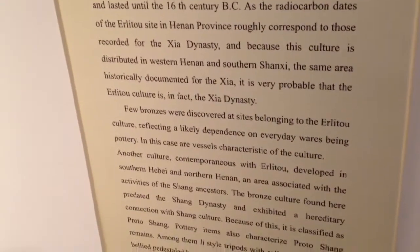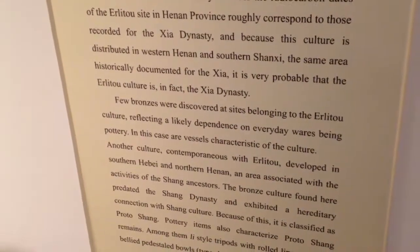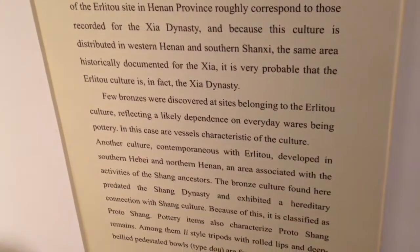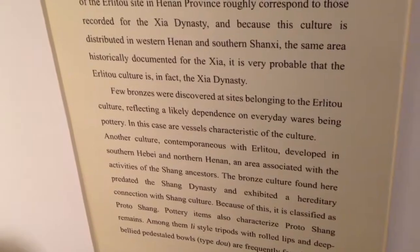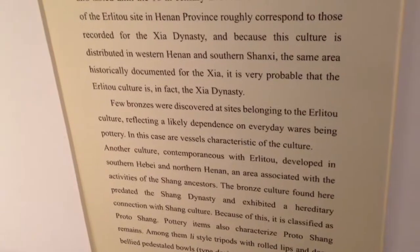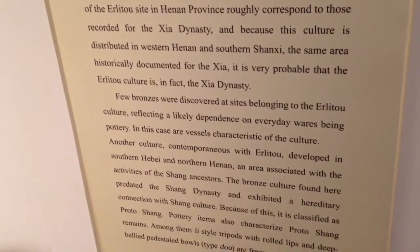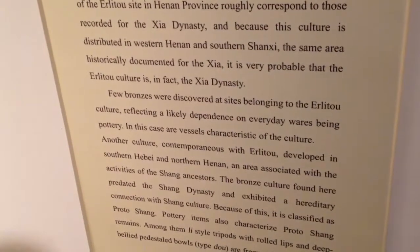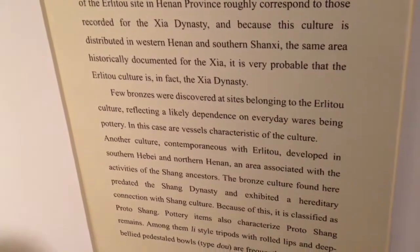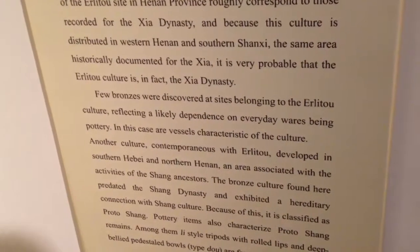Few bronzes were discovered at sites belonging to the Erlitu culture, reflecting a likely dependence on everyday wares being pottery. In this case, jue vessels are characteristic of the culture. Another culture contemporaneous with Erlitu developed in southern Hebei and northern Henan province, an area associated with the activities of the Shang ancestors. The bronze culture found here predated the Shang dynasty and exhibited a hereditary connection with the Shang culture. Because of this, it is classified as Proto-Shang. Pottery items also characterized Proto-Shang remains, among them the Li style tripods with rolled lips and deep-bellied pedestal bowls, type Du, are frequently found.